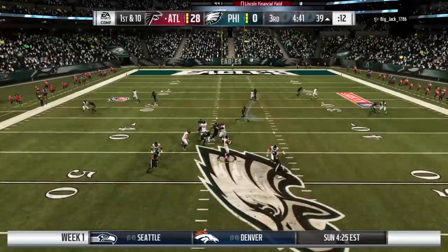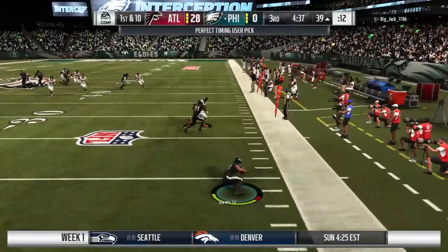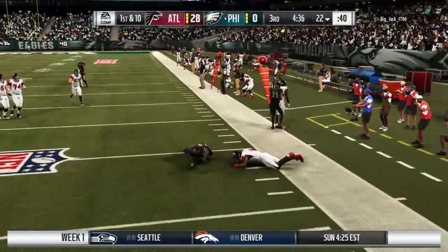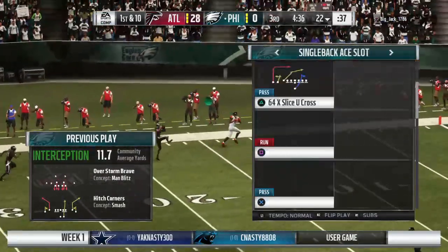On 1st down, Ryan. Looking for Jones, and it's intercepted. Picked off by Sidney Jones. Well, they are going to take over right there at the 22-yard line.